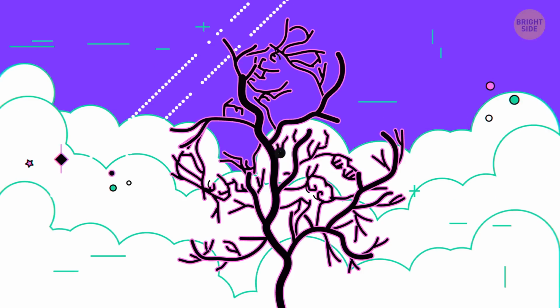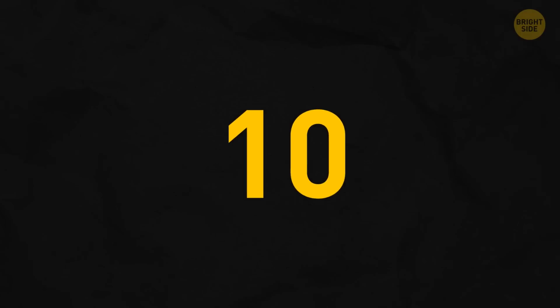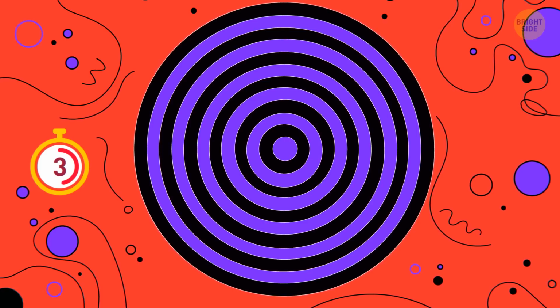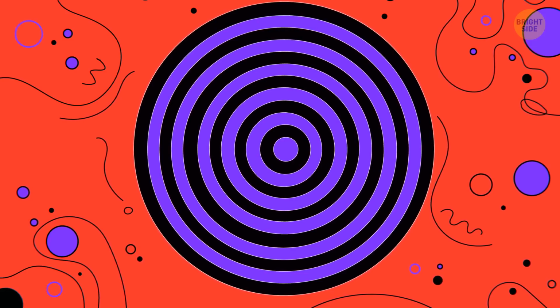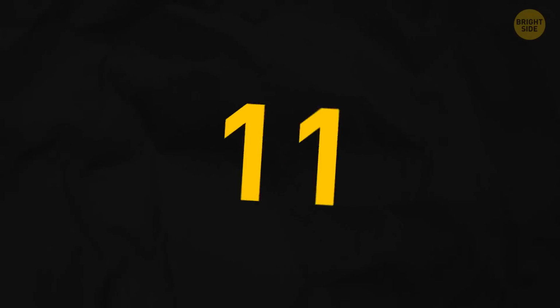Number 9. Can you find 3 animals in this picture? Three bunnies are hiding in the tree branches. Number 10. Look at this rotating thingy. There's no doubt it's a 3D image, but in reality, it's just a set of rotating figures that creates such a 3-dimensional effect.